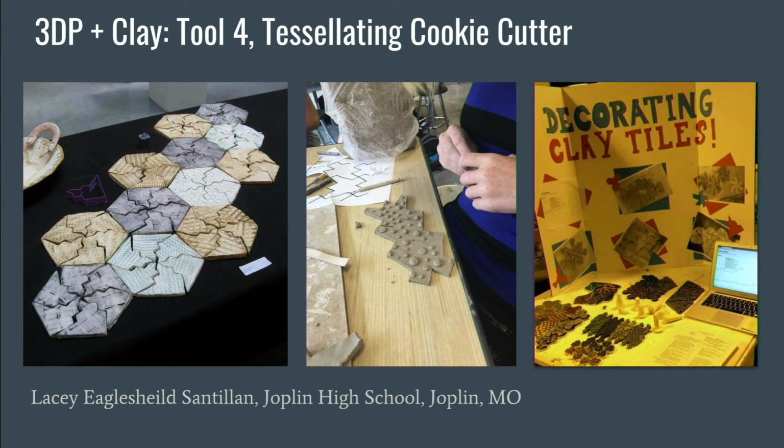This has hands down been the most popular project of the participants in this workshop. I asked them for pictures of work that they're doing, and so many of them sent back, I'm doing this with my class. And Lacey, I was amazed by this. She didn't even have a 3D printer, so she just printed them out on paper, had the students trace them. This is a great adaptation of this project.